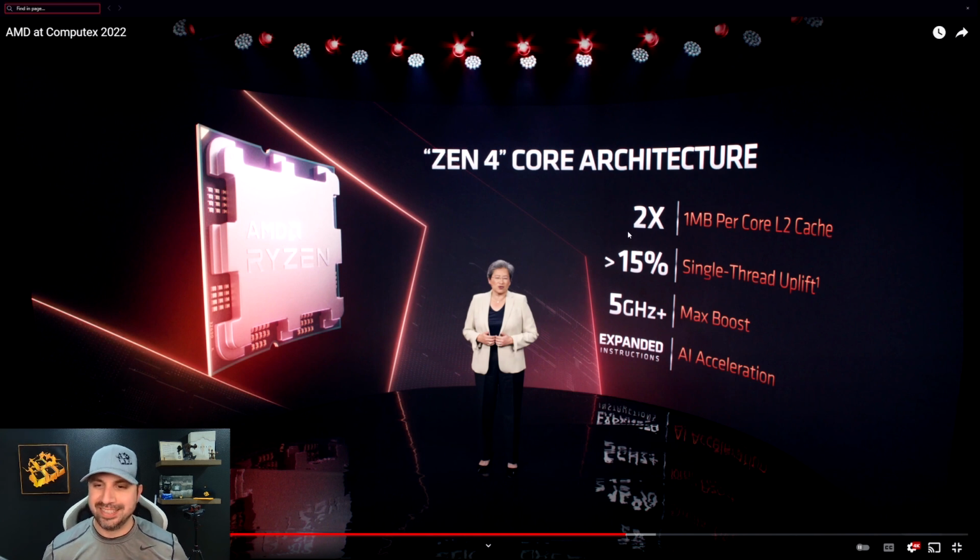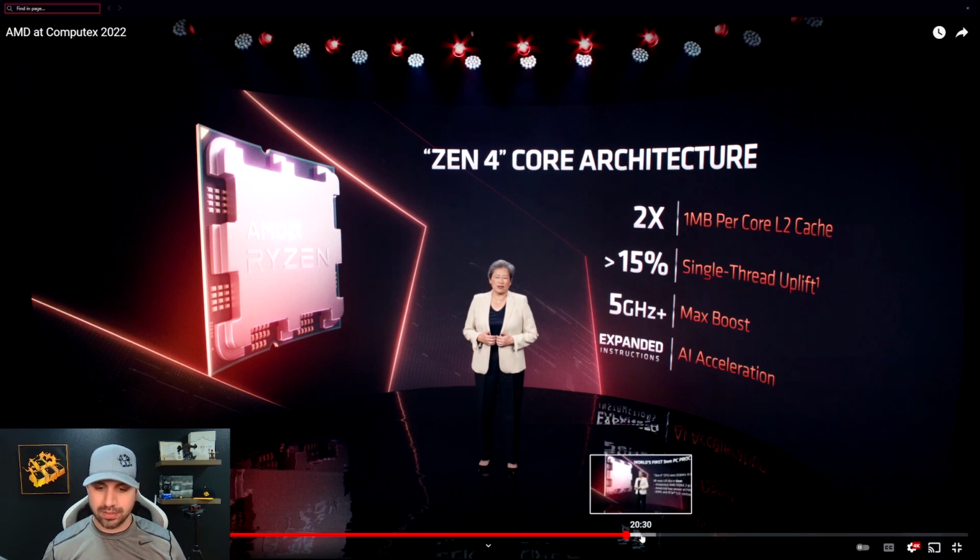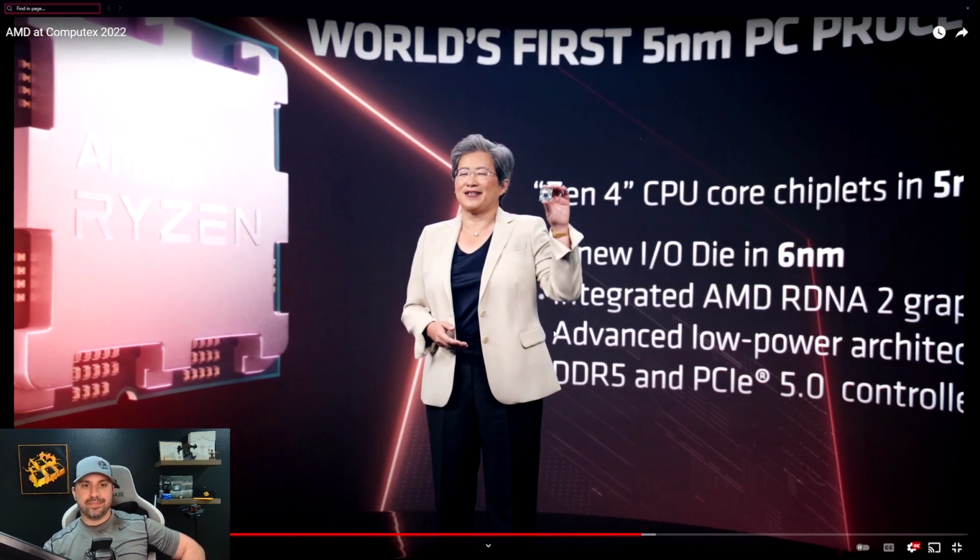Whoa! So they have doubled the level 2 cache. Doubled it. 1 megabyte per core. That is huge. On top of that, Team Blue Intel normally always crushes its single thread performance and their overall max gigahertz. This is saying it now has a max boost of over 5 gigahertz. Daddy likey so far.